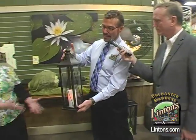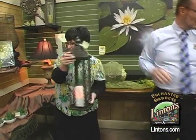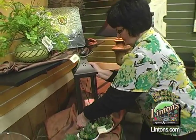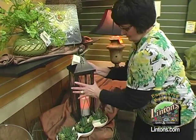Not a big investment. The perceived value is actually much higher. $32.99. Again, we're featuring our flameless candle in there. All right, the lantern's available. In fact, anything else that you see here on the set, available at Linton's Enchanted Gardens.